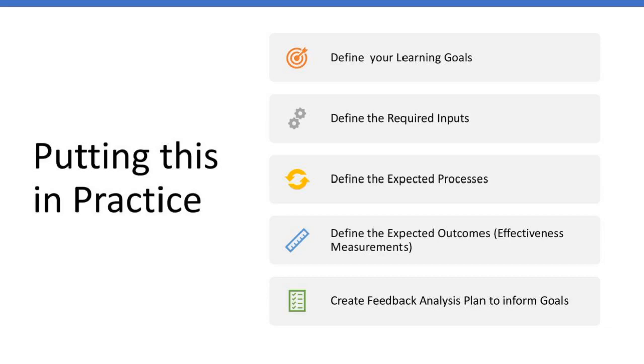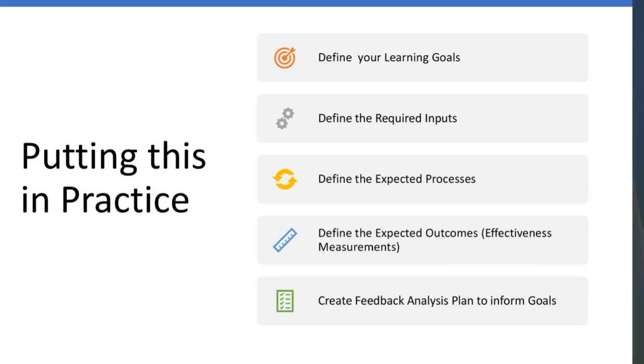You want to define the required inputs, those things that you need to cover. That's really where it fits, the topics that you want to cover. Define the expected processes that you want to do. Are you going to have students build content, faculty develop, or a blend of each, and other resources to pull things together? Then you define the expected outcomes, effectiveness measures, and then ultimately you create your feedback loop that will come back and feed the entire process.